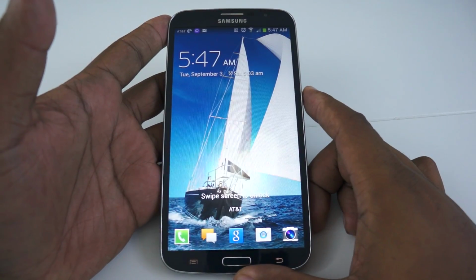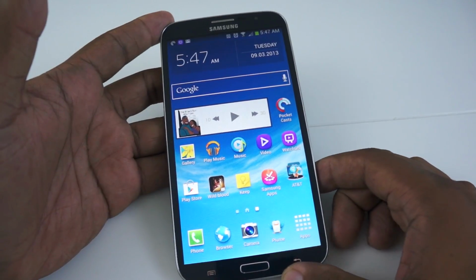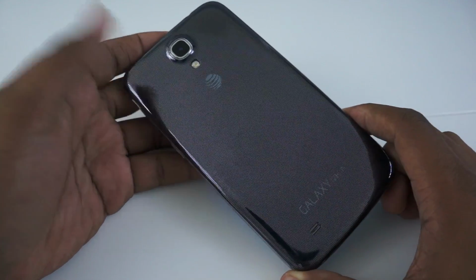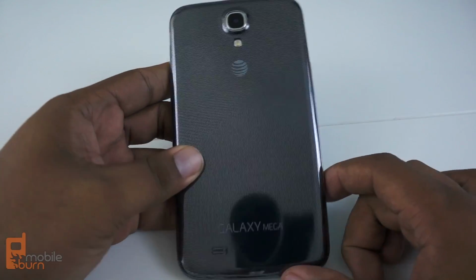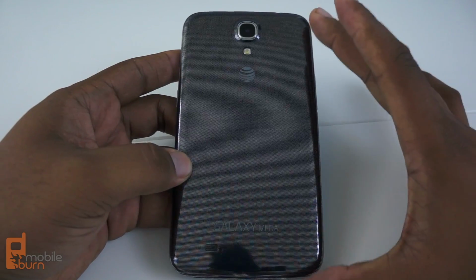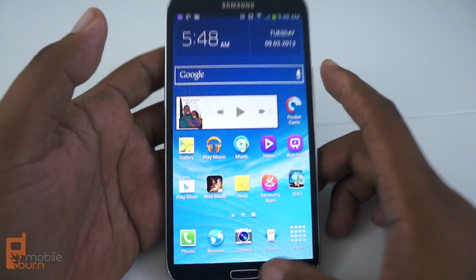It goes without saying that the Galaxy Mega 6.3 is obviously a mega size phone. I can't even get it in frame unless I'm very careful about the way I hold it. But aside from the large size, it's very familiar. It looks pretty much like every Samsung phone that you've seen. You can easily mistake this for a Galaxy Note 2 were it not for it being so big. And that's kind of expected when you have a 6.3-inch display, it's going to look very big on the phone itself.